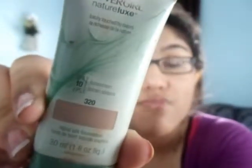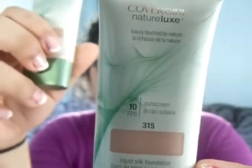This is the one I use now, number 320. And I bought 315, because sometimes I feel like this one is a little too dark for me. So I'll do a compare. This is 320, and this one's 315. Yeah, you can kind of tell the difference. It's not like a huge difference or whatever. Can you tell a little more when I do this? Maybe? I don't know. Sorry. But I'm still using my 320.